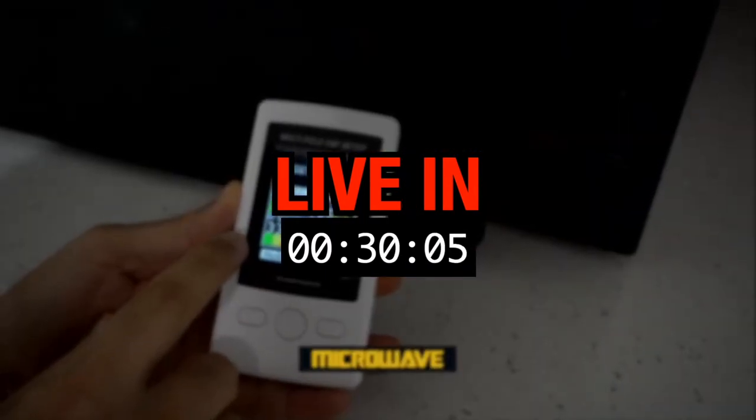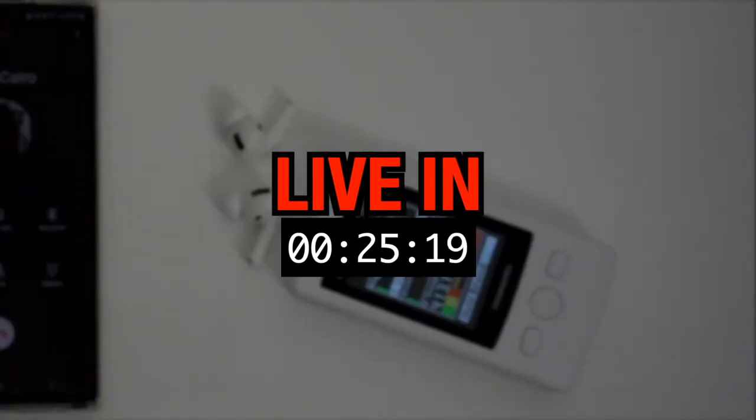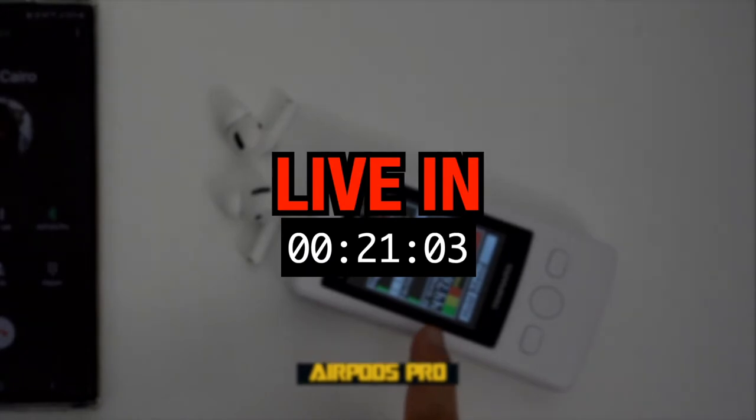I'm right next to the microwave, and look at it, 300 to 400 milliwatts per meter squared. All right, there you go, right there, 450 milliwatts per meter squared.